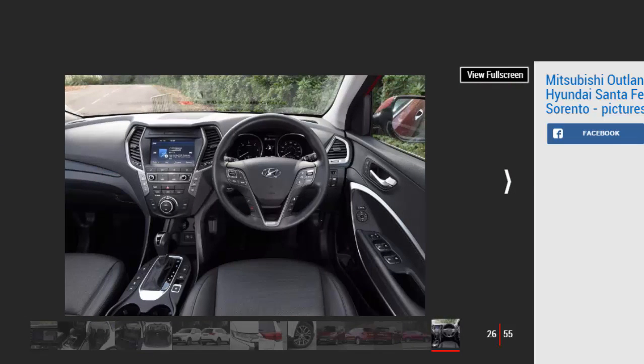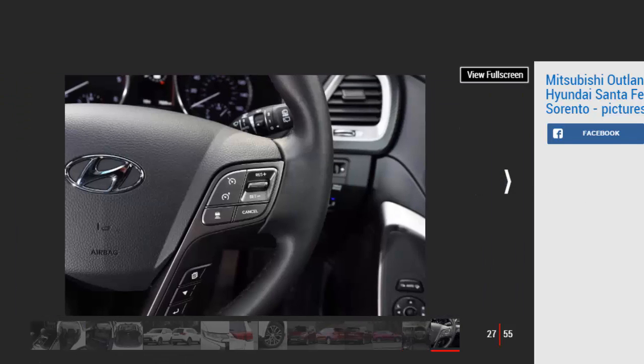Tester's notes: cars like these will likely be used for towing. All three have a 2,000 kg towing limit, while the trio also offer features such as trailer assist to help with stability when pulling.